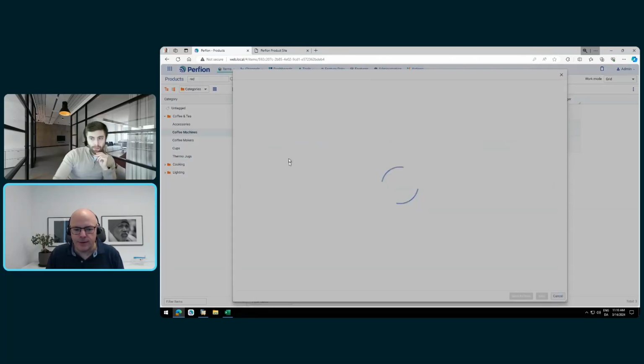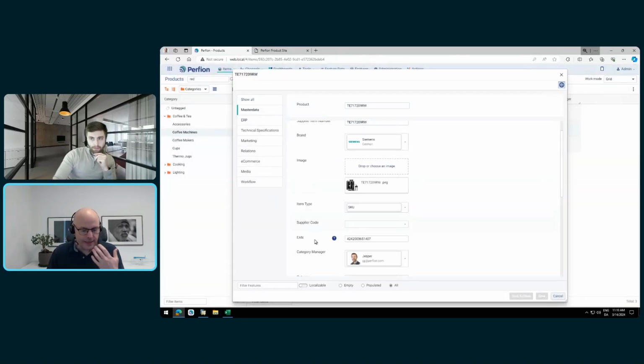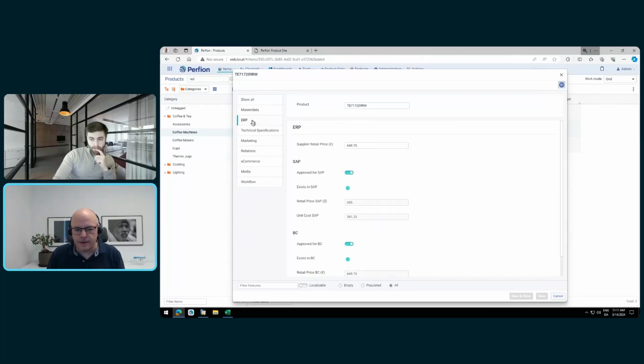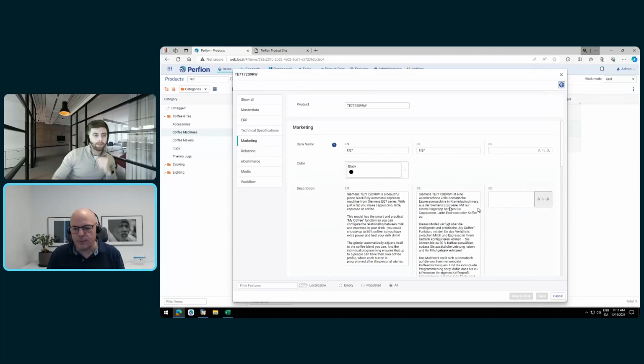card. So I can right click on the product and open the item, and that will open up the item card where I have all the attributes that in this demo I have configured to my product. So the item card is divided up into sections here, again, fully customizable with the master data, data coming from the ERP system, technical specifications, marketing information in multiple languages, relations, etc.